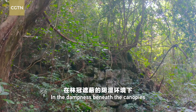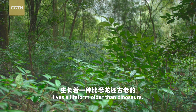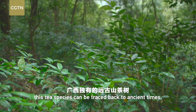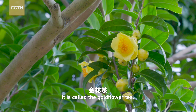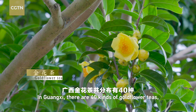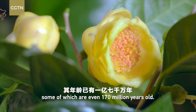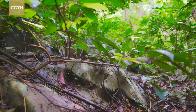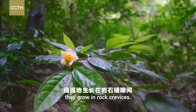In the dampness beneath the canopies lives a life form older than dinosaurs. Unique to Guangxi, the tea species can be traced back to ancient times. It is called the goldflower tea. In Guangxi, there are 40 kinds of goldflower teas, some of which are even 170 million years old. About a meter tall, they grow in rock crevices.